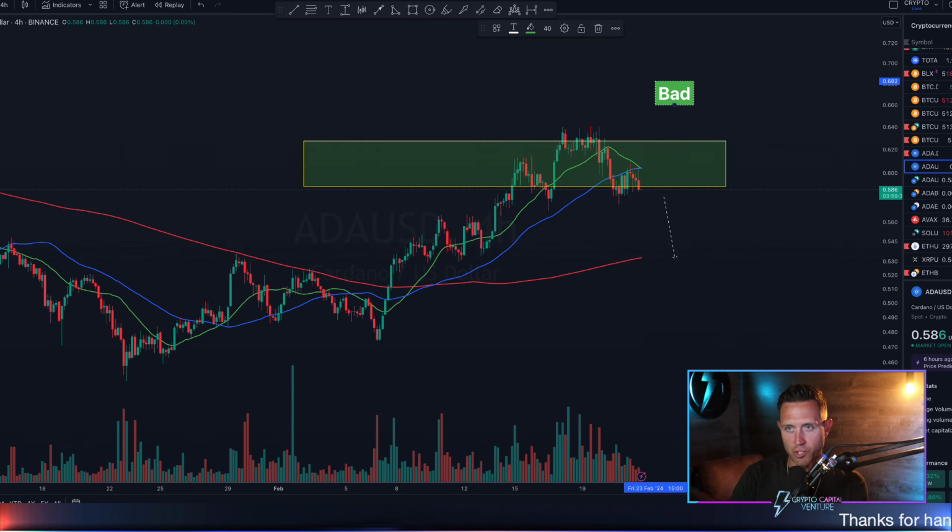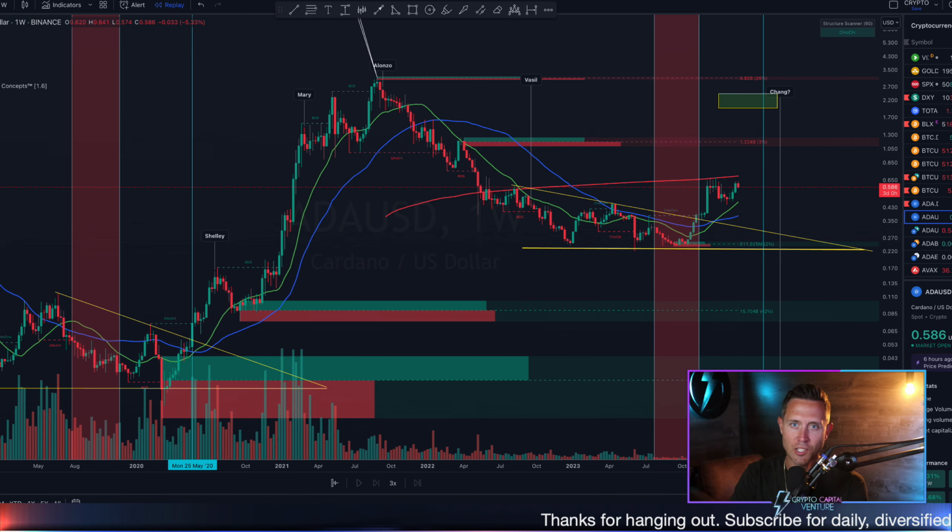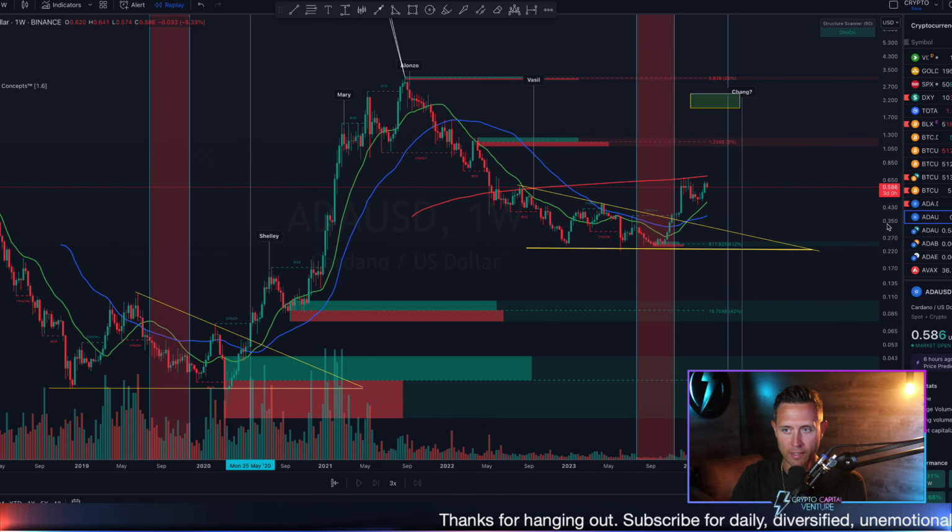We're going to zoom in on ADA charts today. We're going to look at the bad scenario. We're going to look at the good scenario in the short term, but it all has to do with the long-term zoomed out story, the weekly chart here.